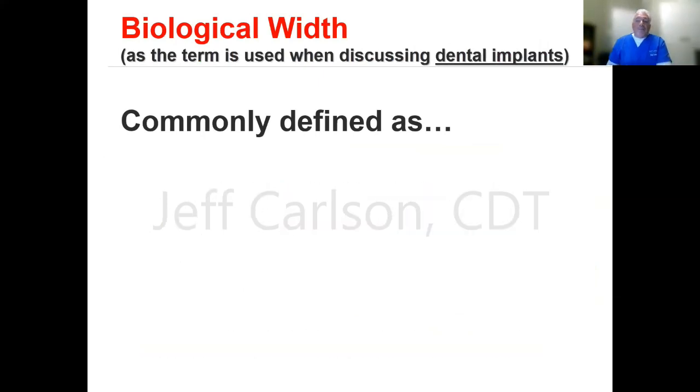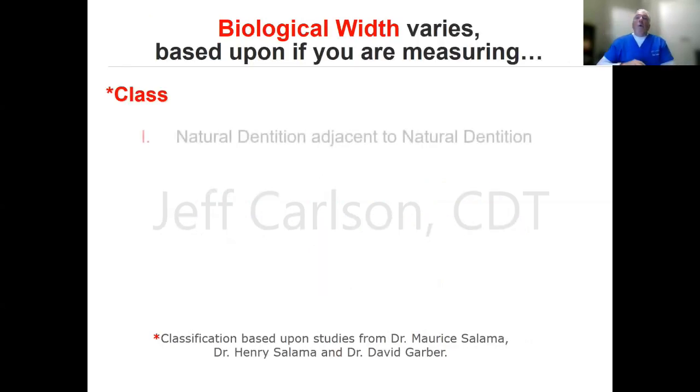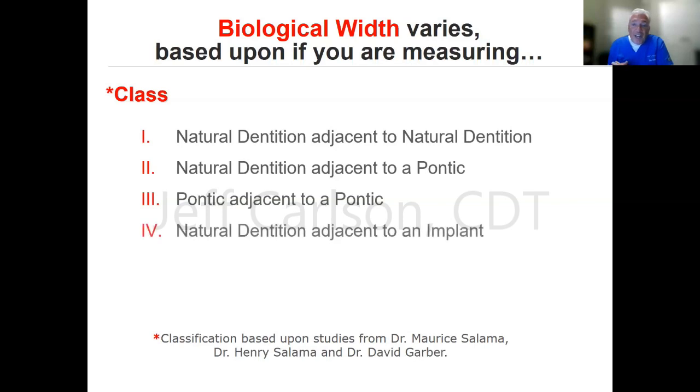So here we go. Biological width is really defined as the maximum height the gingival tissue will maintain itself from the crest of the alveolar bone, which, in many cases with individual crowns or just a couple of 2-3 crowns, is the interdental bone. The average on healthy natural dentition, the average biological width, is about 3.5 millimeters from the interdental bone to the proximal contact, which is what they found to be kind of a norm. Now, this can go all over the map. Some of our great colleagues that have taught us so much over the years, Dr. Marie Salama, Dr.